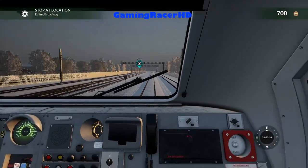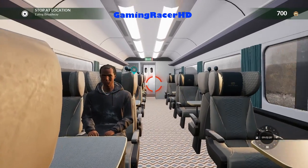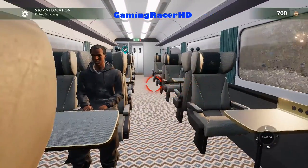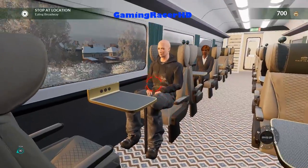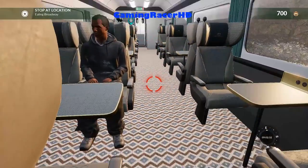Okay, this is the rear of the train, so essentially we're going backwards, which is kind of cool to see. This is the front. This is another passenger view, which looks really cool. I think this is standard class, I believe. Okay, that does lag the game quite a bit.